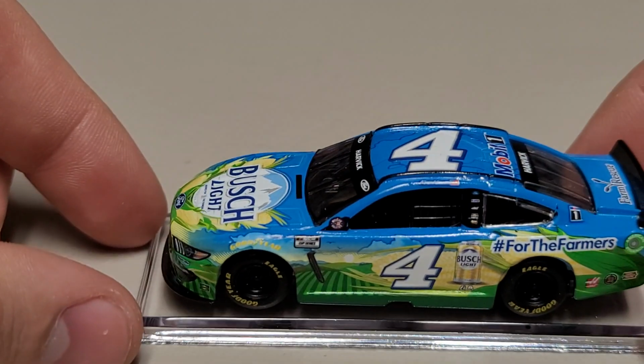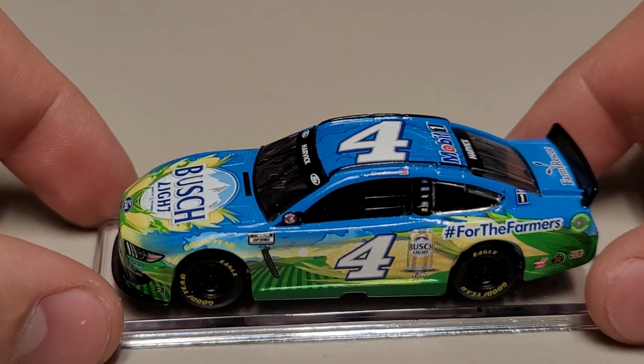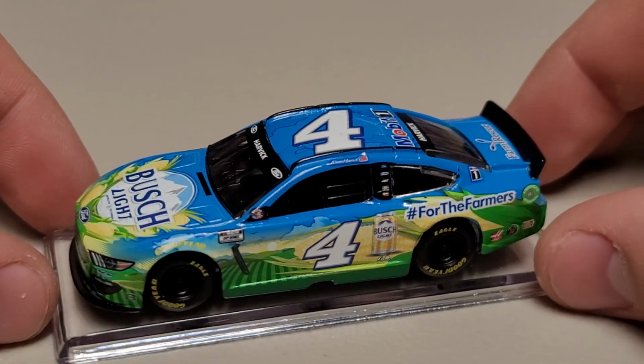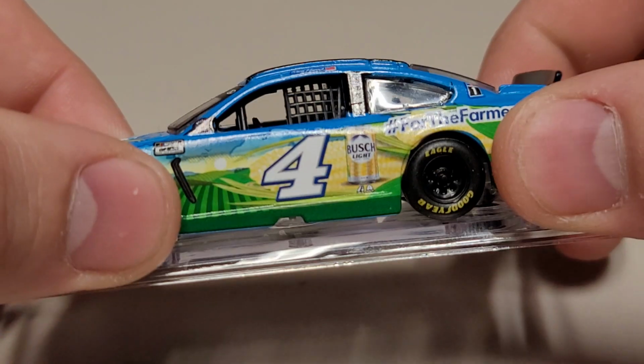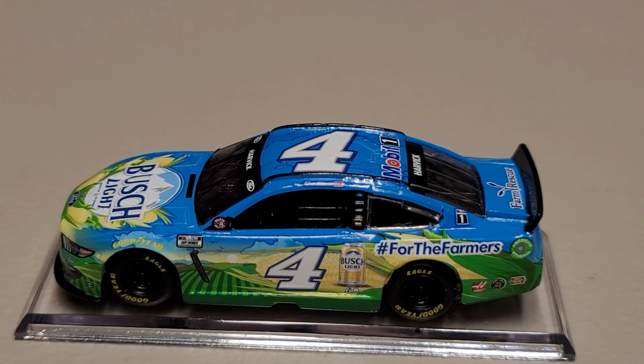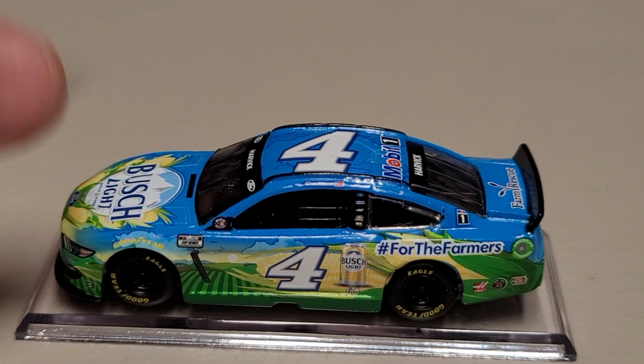So the next car on the list is going to be the Kevin Harvick Busch Light for the Farmers car. This is the same car that he won with at Atlanta in 2020. Obviously, they reran it in 2021. You can see we got hashtag for the Farmers. You can see the Busch Light can there. I can confirm Busch Light is very, very popular here in the Midwest.